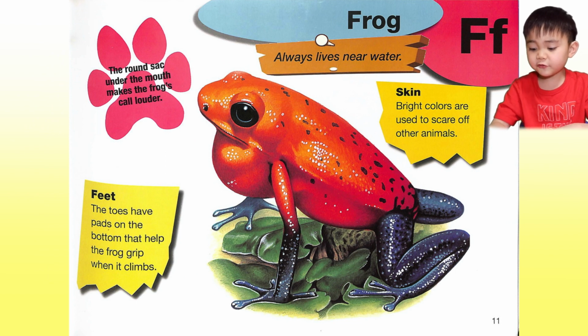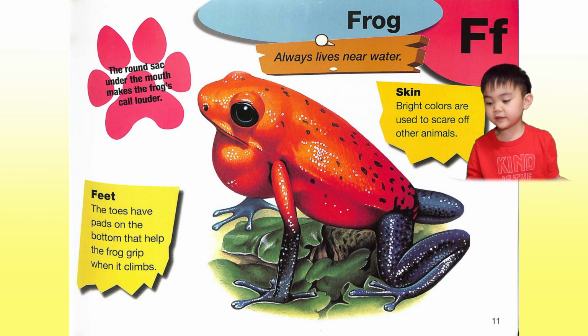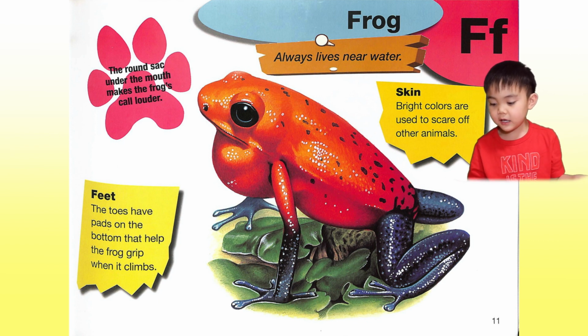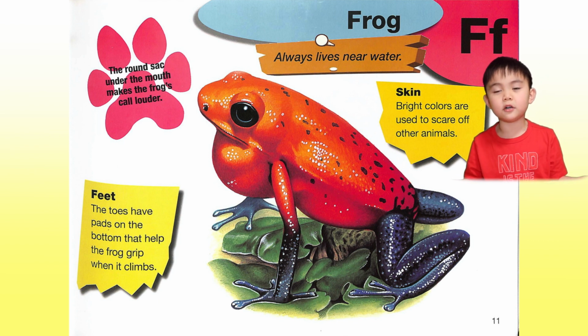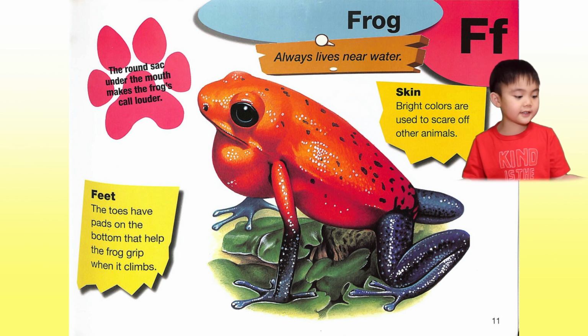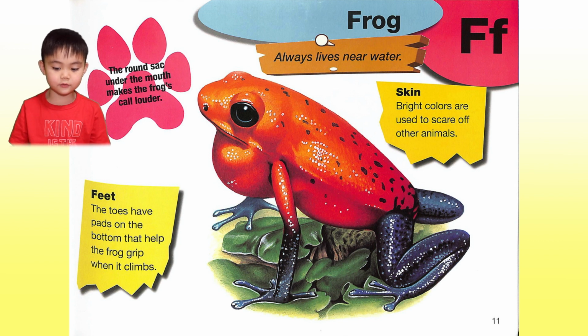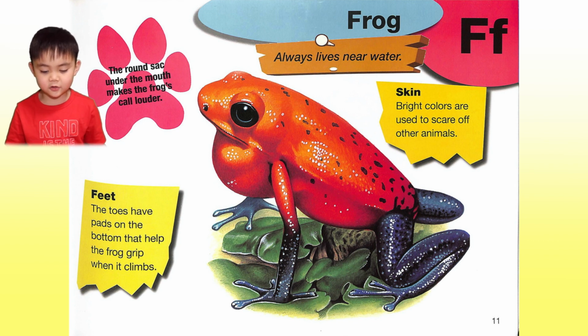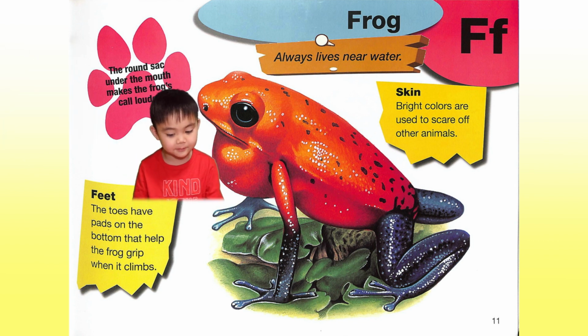F is for frog. Frogs always live near water. Skin. Bright colors are used to scare off other animals. The color of a poison dart frog can scare other animals away. The round sac under the mouth makes the frog call louder. Feet. The toes have pads that help the frog grip when it climbs.